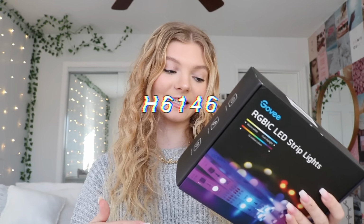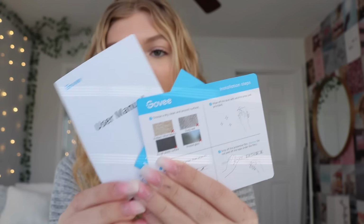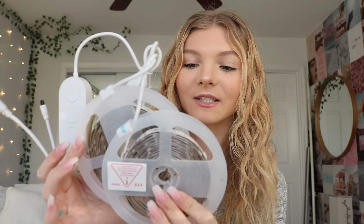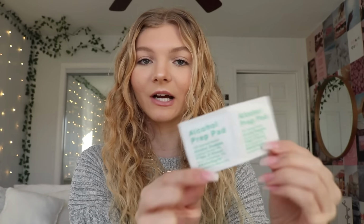This model is the H6146, with 2 rolls of 16.5 feet of lights. When you open it up, you get a user manual and some instructions, and then also this little share Govee card. So the 2 rolls are right up front here. This is what the lights look like. This set also comes with a big power supply. There's also a little remote. They also come with these little packets of screws and sticky things to secure your lights on the wall. What's really nice is that they also come with an alcohol prep pad.